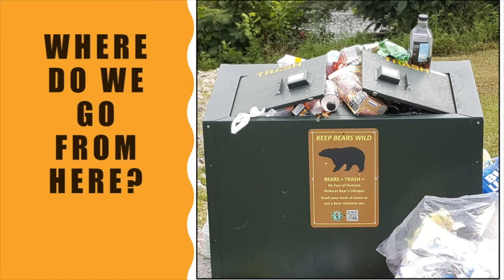So that kind of leaves managers, right? Where do we go from here? We know people want to see bears, but they don't want to see too many bears. They know the problem. A lot of the problem relates to trash. So where do we go from there? How do we manage both the people and the wildlife?